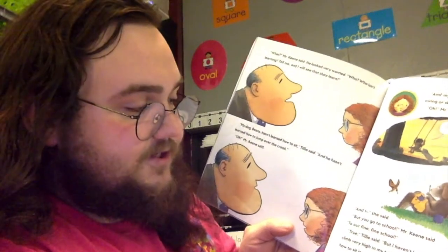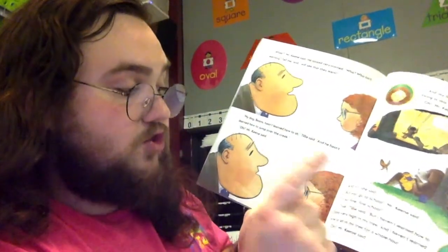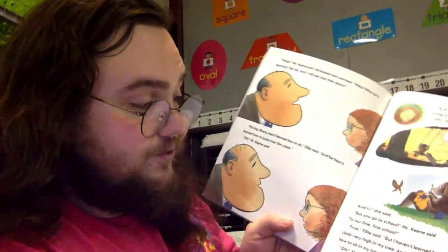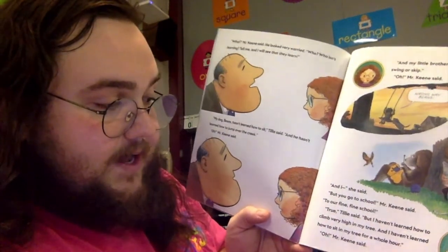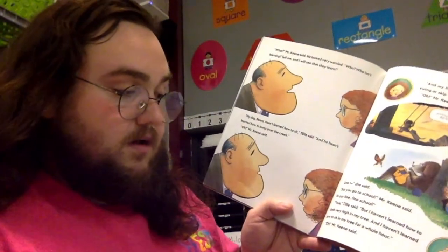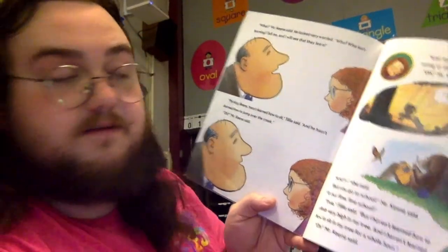"And I," she said. "But you go to school," Mr. Keene said, "to our fine, fine school." "Yes, true," Tilly said, "but I haven't learned how to climb very high in my tree. And I haven't learned how to sit in my tree for a whole hour." "Oh," Mr. Keene said.